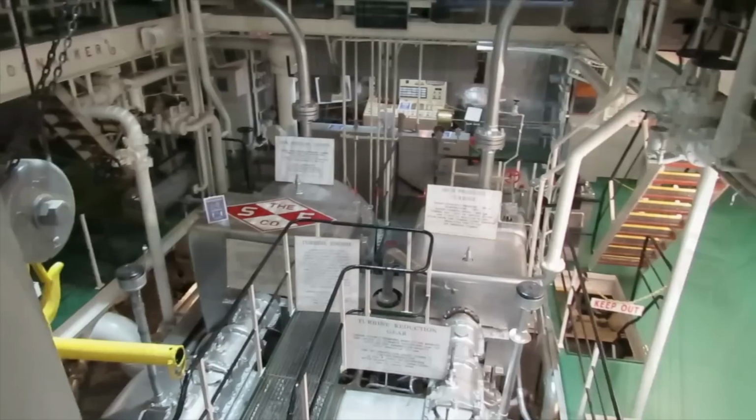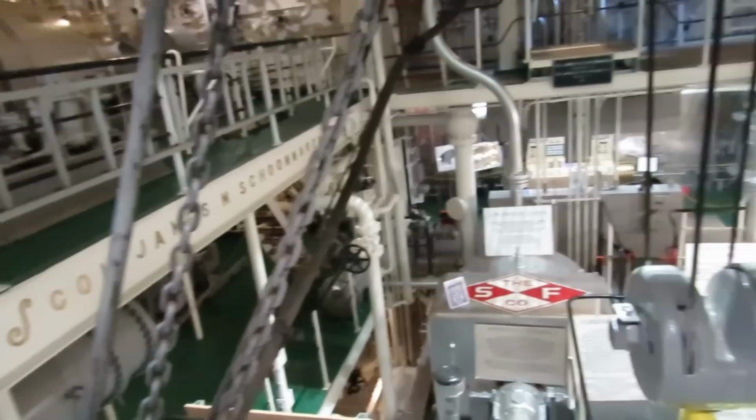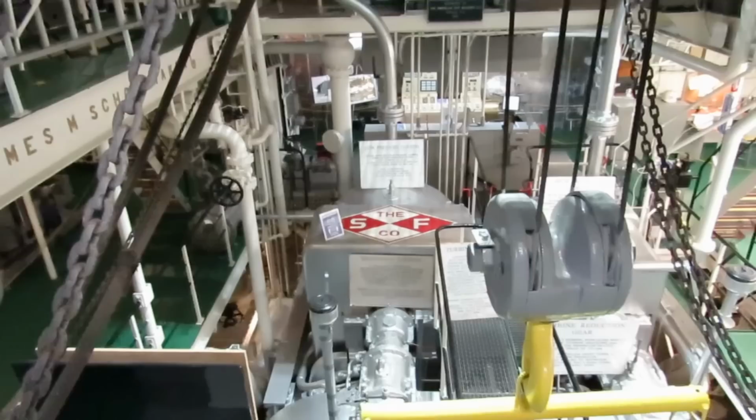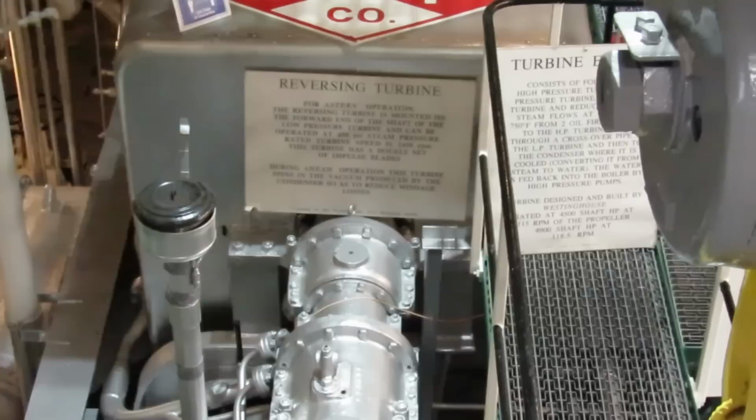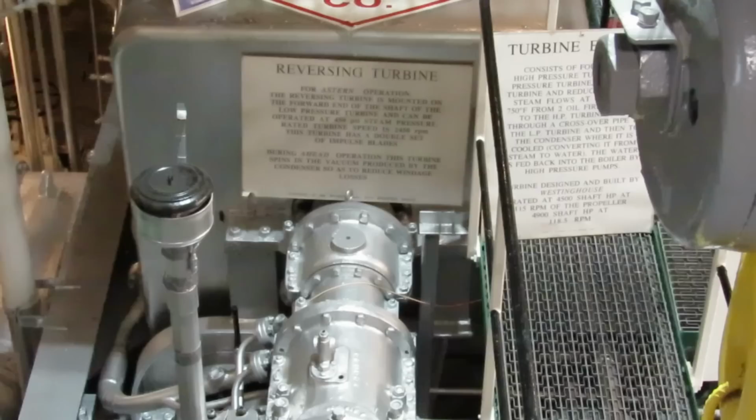This is the engine room here. Steam driven turbines and then electric motors. And you can see the main drive shaft way down there, maybe through the grating. There it is, running aft to the propellers. And this is the reversing turbine here for astern operation. It's mounted on the forward end of the shaft of the low pressure turbine and can be operated by steam pressure.